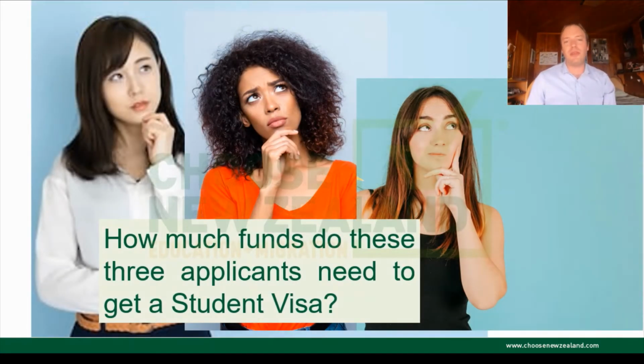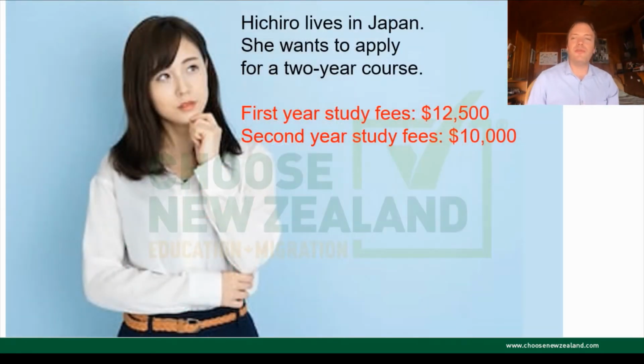Okay, so let's look at 3 examples of international students, and I want you to tell me how much funds are required. So our first example is Hichiro. She lives in Japan. She is a citizen of Japan, and she wants to apply for a 2-year course in New Zealand. Now, it's important to note that a student visa will only usually be for 1 year. Therefore, she will get a 1-year student visa, and she will renew it to complete her 2-year course.